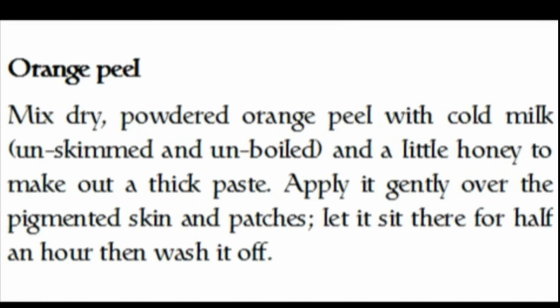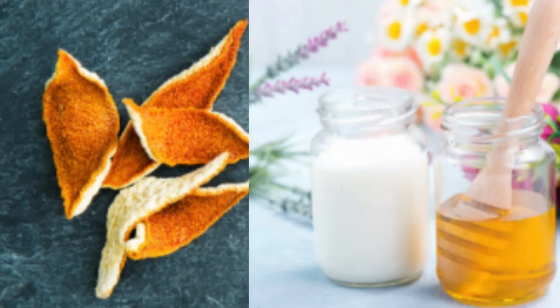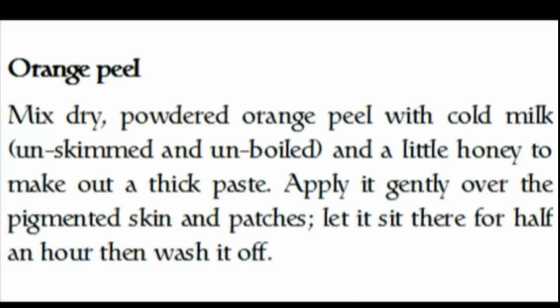Now this remedy requires orange peel. Mix dry, powdered orange peel with cold milk, unskimmed and unboiled, and a little honey to make a thick paste. Apply it gently over the pigmented skin and patches. Let it sit there for half an hour and then wash it off.